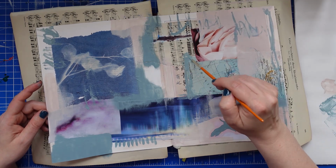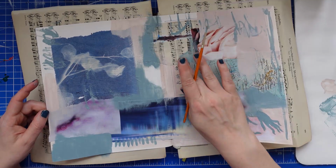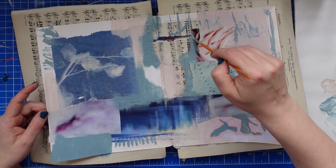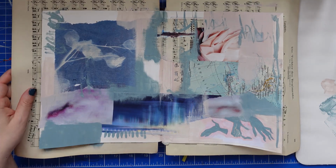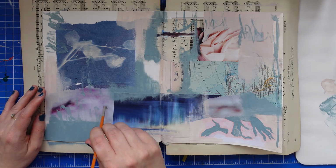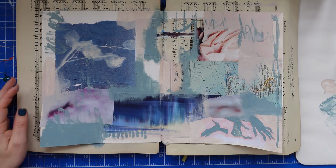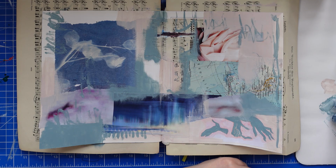Anyways, I end up covering up this ephemera piece entirely, but that just goes to show how hidden layers still inform the rest of the page, and I guess that's where I see the point. I don't see the point in covering everything up, but I do see the point in covering up layers for sure. But yeah, let's look at a few more spreads I did with the course.